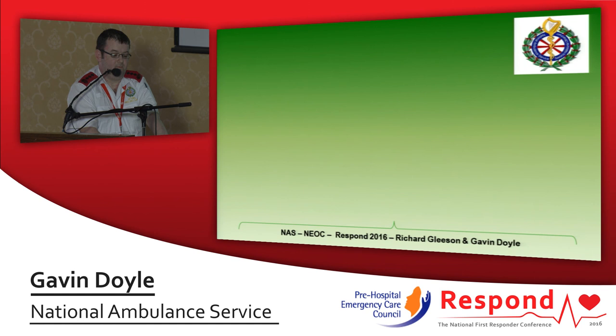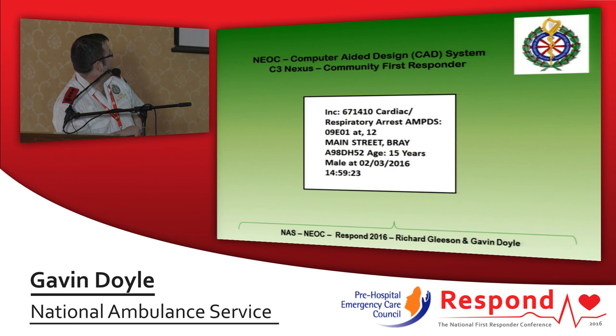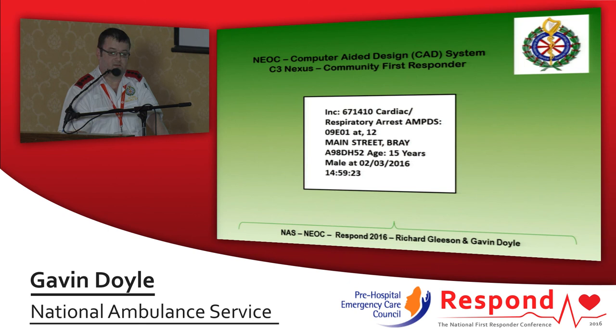And I suppose it's something that's come up, and will be the text message. This is for the groups that are on the single phone system, you'll see the text. You can see incident number for your reference, cardiac respiratory arrest, the 9 Echo 1, Main Street in Bray, and air code where applicable. 15-year-old male. And we've done the test call there, and you can see the time as well. So all the information has been relayed, and that's gone to the CFRs, staff responders, and anybody set up on the system.